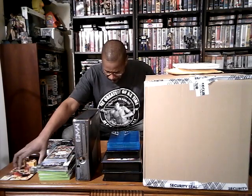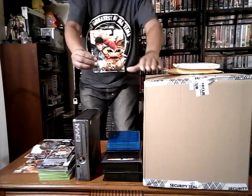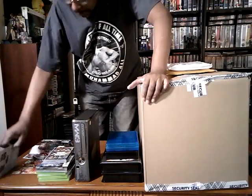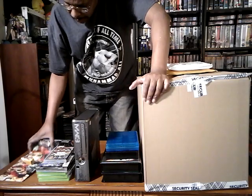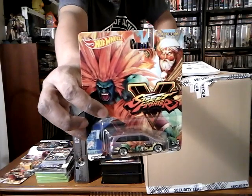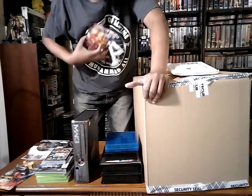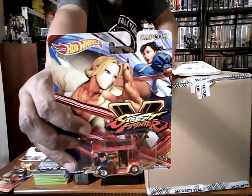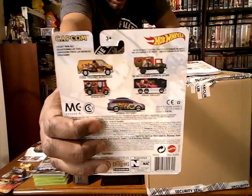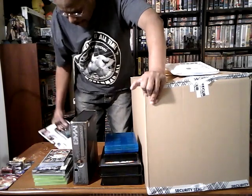So first of all, I picked up a couple Street Fighter Hot Wheels figures. So that's Ryu there, and Ken is on the other side. And Blanka and Dawson. I thought these were actually pretty cool cards. These would look good on my gaming wall. And this is Vega and Chun-Li there. And then these are the other two. All five of them, I'm missing two of them there, but I thought those would be kind of cool on my gaming wall.